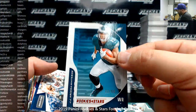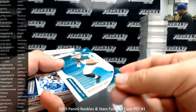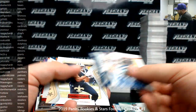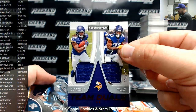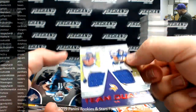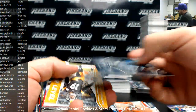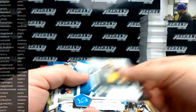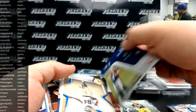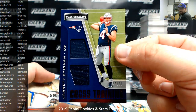Copper, Rookie Rush, J.J. Arcega-Whiteside to 99. Eagles going to P.J. Stojanovic. Duels, Alexander Mattison, Dalvin Cook to 199. Vikings going to BCK 77. A.J. Brown, Base Crusade. Cross training, Jared Stidham, number to 150. New England Patriots going to Ataro, 88-2000.